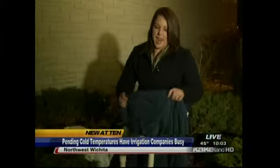If you haven't blown the water out from your system yet, you can still protect it tonight and in the cold days ahead by putting a towel or blanket over your backflow preventer and then also covering it with something waterproof, like a simple trash bag. This will cut down on the wind chill a little bit, and it could keep it from freezing over. We're live in Northwest Wichita.